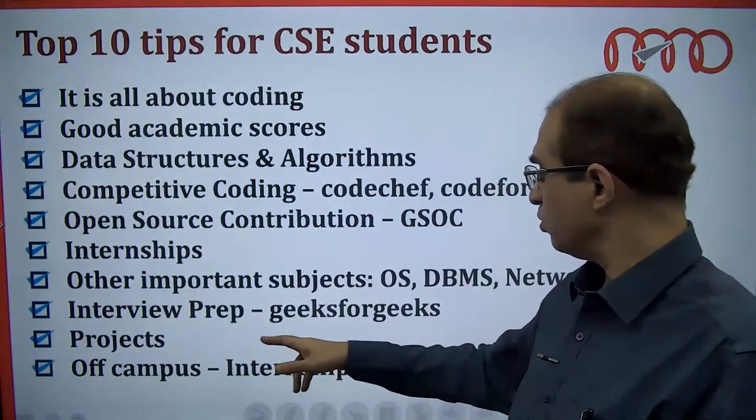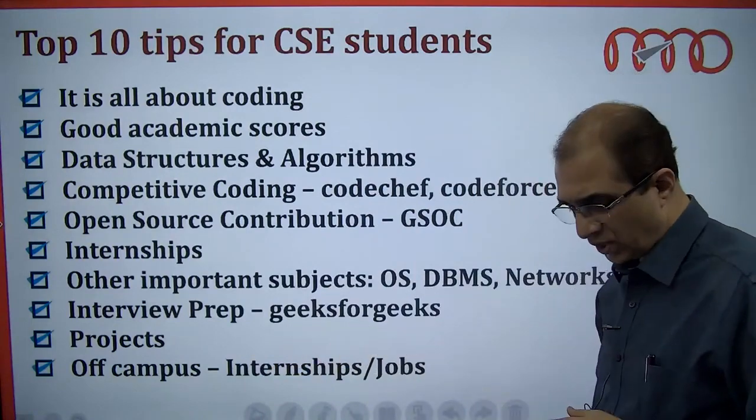So if the interviews happen in the fourth year, first semester in your campus, then you should start from third year, second semester. If your interviews happen in fourth year, second semester, then you need to start from the fourth year, first semester itself. And one important resource is Geeks for Geeks. There will be a number of interview questions, segregated company-wise, etc.